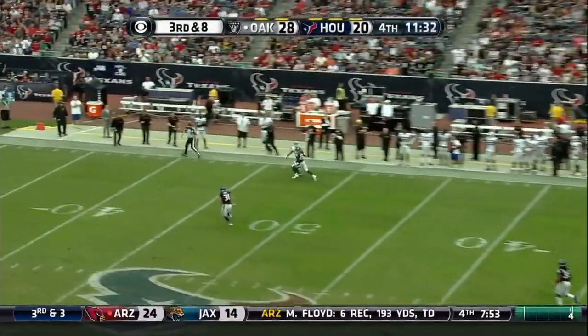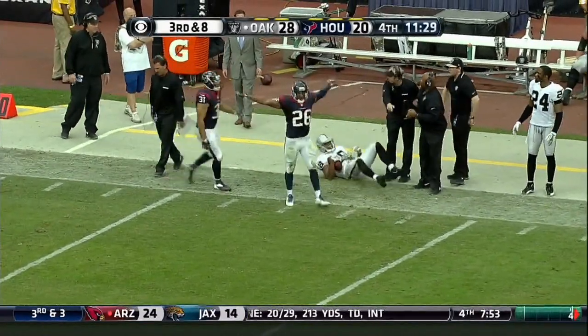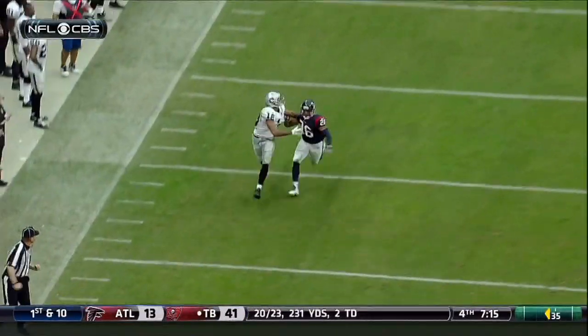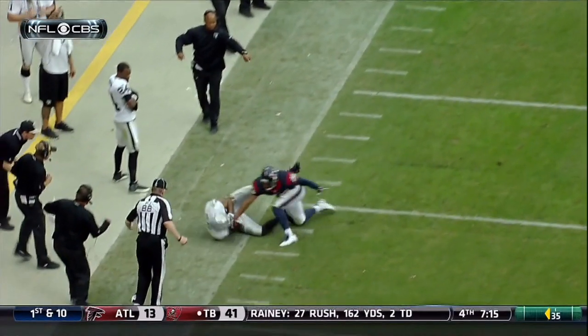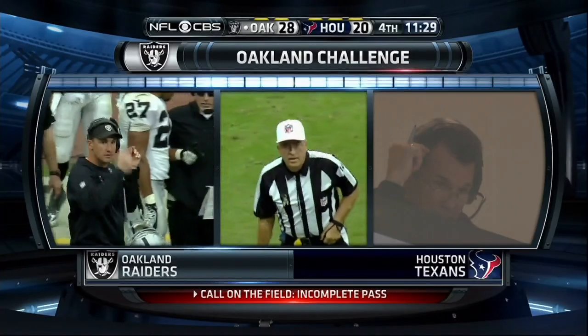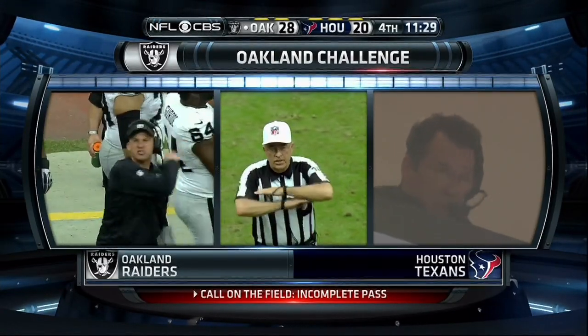Going deep. And he's got his guy with the catch made. Was he inbounds? And he double caught the ball. And you can see Harris just holding on for life. Real great attempt by Holmes. After review, the ruling on the field stands: an incomplete pass.